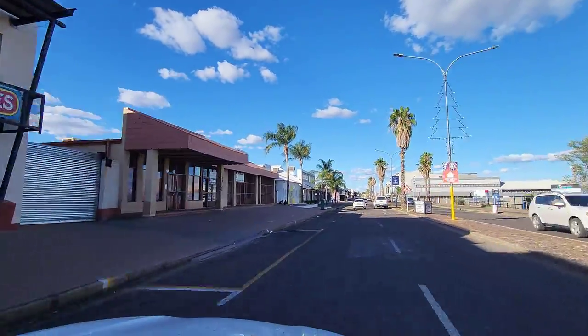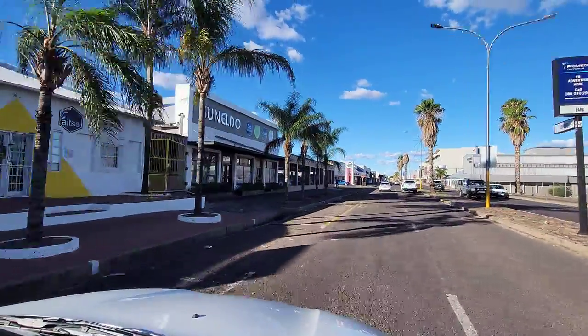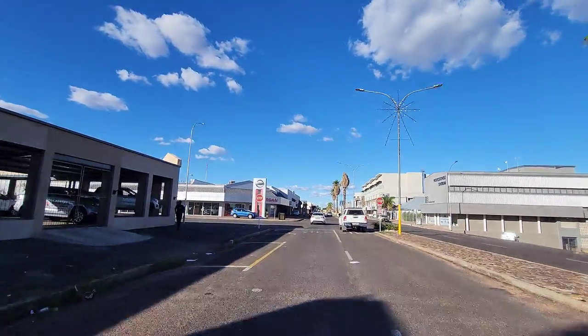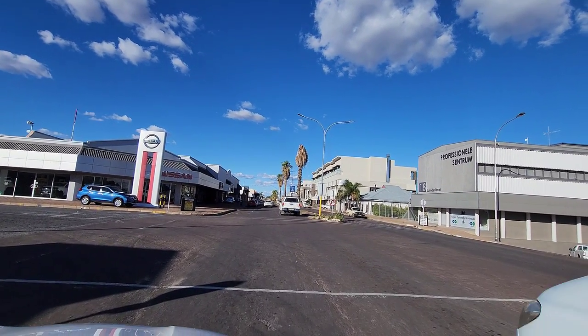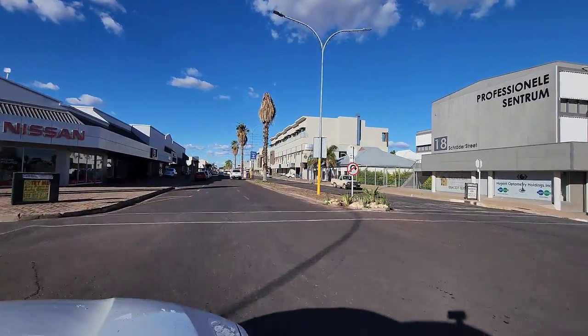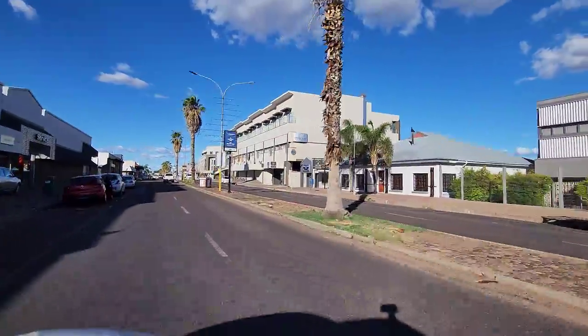Quarter to six in the evening, so I think it's going to be a bit quieter, which is fantastic. Love it. The timing was just perfect, and it's daylight. We're happy about that. So we continue on, the Protea Hotel, Upington.